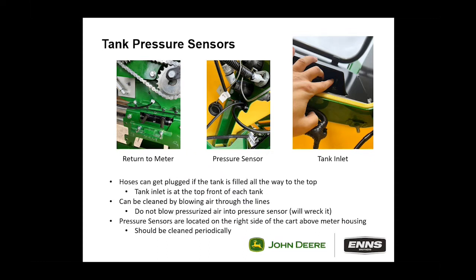However, it is really important that we do not blow pressurized air through the pressure sensors. It will wreck the sensor. So with that, we can pop the hoses off on the sensor side, and then we can blow air either way at the pressure sensor.